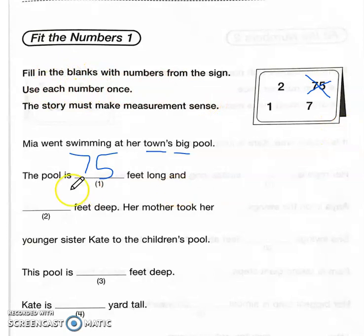So 75 is out. So if the pool is 75 feet long and blank feet deep, how deep would a big town pool be? 1, 2, or 7? Well, again, if it was only 1 or 2 feet deep, you really couldn't swim, right? It's not a wading pool, it's a swimming pool. So I think the only answer that makes sense would be 7 feet deep. So we got that one taken care of as well.